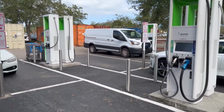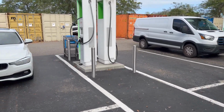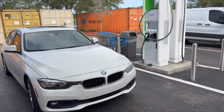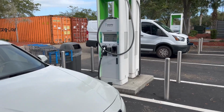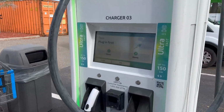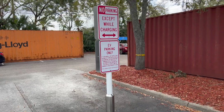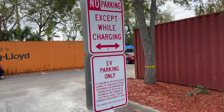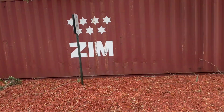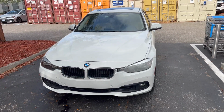So there was an Ioniq 5 on this open space here. The Transit was still here. And this charger is iced by a BMW. So I don't know what's going on at this location, why so many spots were iced, but this charger supposedly is working. So there's really no excuse for this BMW to be in this spot. And best is when there's the sign right here that the person pulled right into the spot that says EV parking only, no parking except while charging. And here the BMW is. Typical, not following the rules.